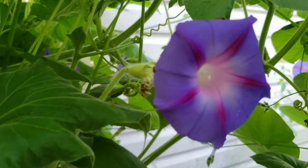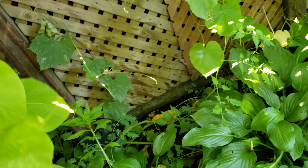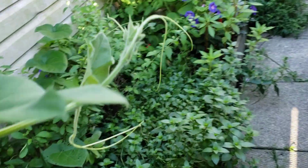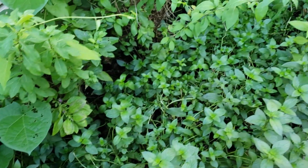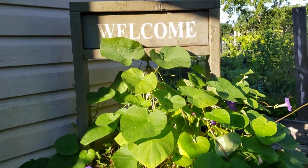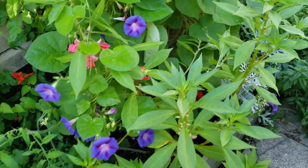But this is the garden entryway. Lots of morning glories. It's just a huge mess here right now. There's the new door that the hubby and my son put on. There's the entryway, and all our hostas and our mint, our tomato plant, the welcome sign, which is now engulfed in morning glories.